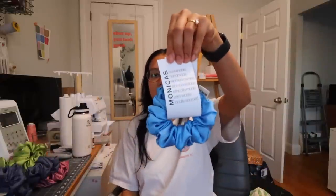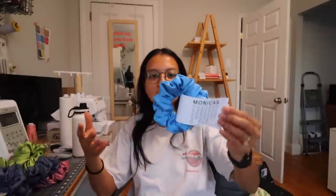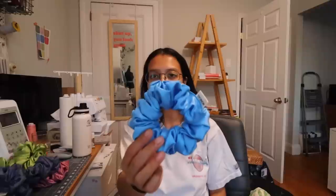I started making mini scrunchies. They're not mini, these are actually like, I guess, normal size scrunchies. They're a little bigger than normal size, but I figured some people may not be into the ginormous ones. So this one's just kind of regular sized. And I think it's cute.